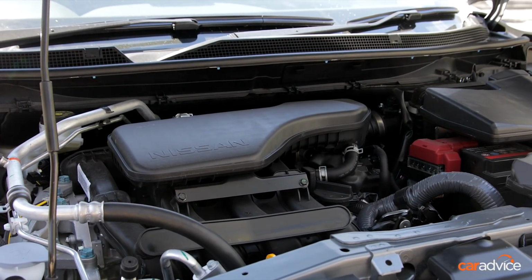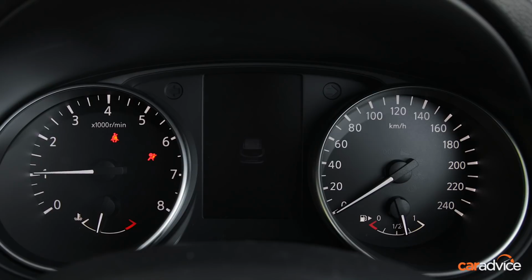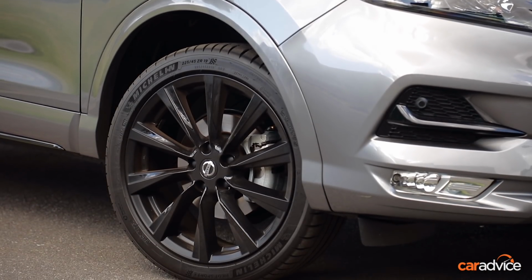Under the bonnet of the Nissan is a 2-litre 4-cylinder petrol engine with 106 kilowatts of power and 200 Nm of torque available. It runs through a continuously variable or CVT transmission and drives the front wheels only.